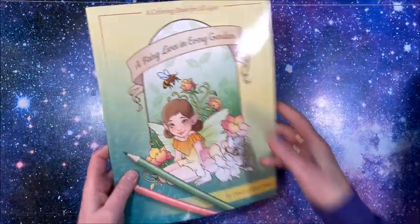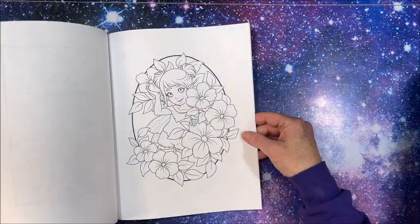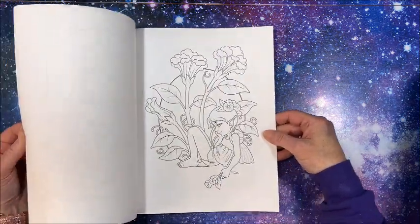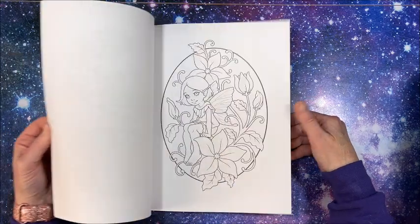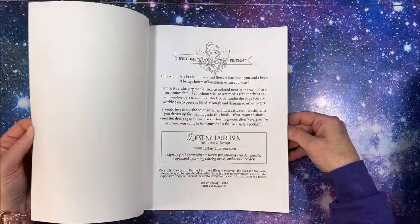And then also by her, A Fairy Lives in Every Garden. So we have mermaids and fairies. I like this one for some reason better than the mermaid one. I think this is just so cute.